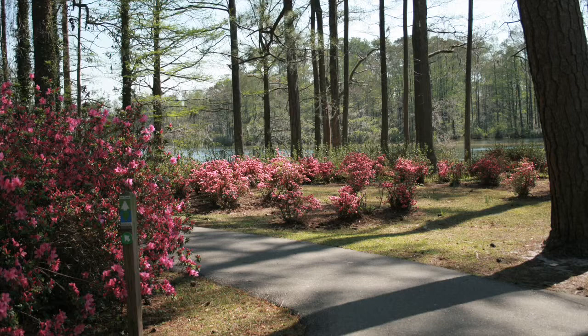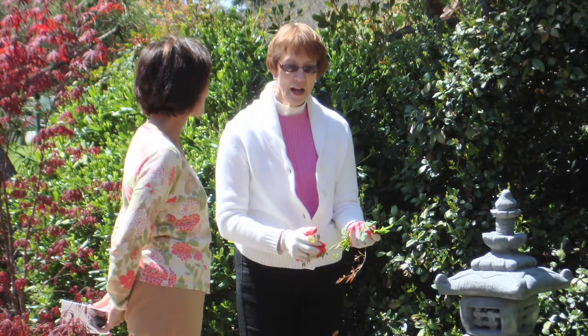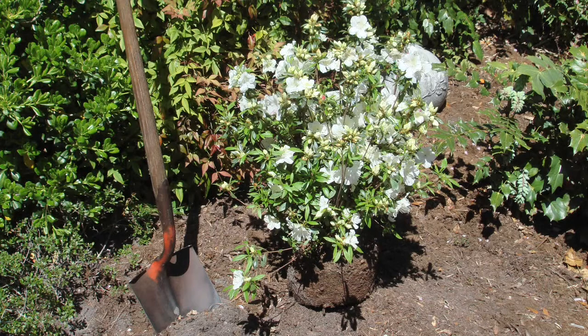The first week in April has been proclaimed by the city Plant an Azalea Week. So Cape Fear Garden Club's Civic Improvements Committee had this idea to remind people to go on out when the azaleas begin to bloom and choose something beautiful and put in your own garden. But also, we choose a place every year, be it a school or a street or a public area of some sort, and plant an azalea.